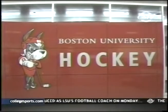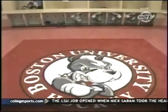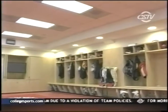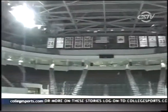I think that it will definitely help recruiting, simply because there are so many state-of-the-art arenas on other campuses. You know, Walter Brown Arena was a great place to play, but maybe it's time to move on. Kids are being recruited by some of the top schools in the country that have brand new facilities. And believe it or not, kids look at the facilities. What kind of locker room is there? What kind of weight room is there? What's the arena like? How many people come to watch me play?